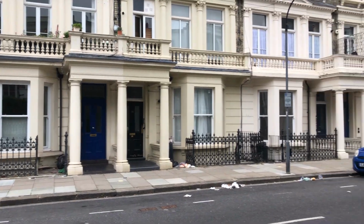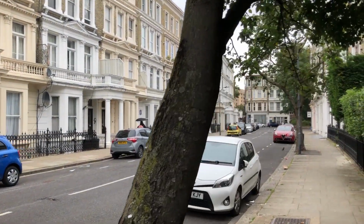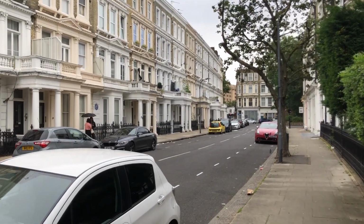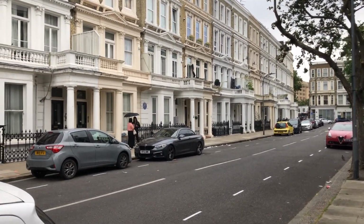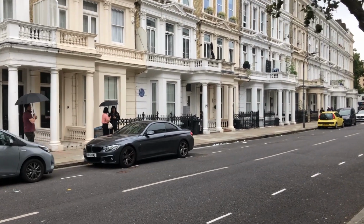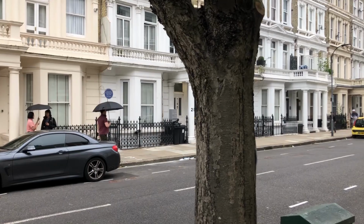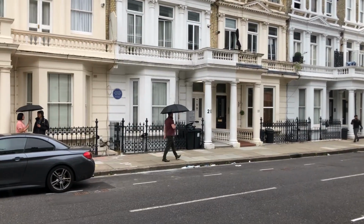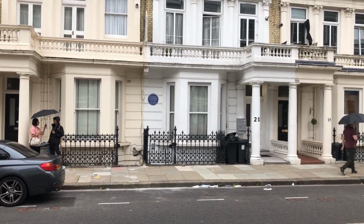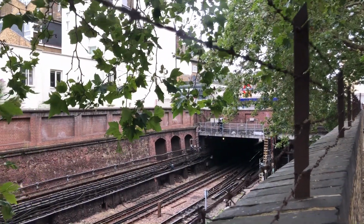That's number 33, and I think number 20 is notable as well. Yes, blue plaque number 2. So I hope I don't disturb the people with the umbrellas. But this is number 20, and Mahatma Gandhi lived here as a law student. I thought I'd try to capture an unusual shot through the barbed wire.